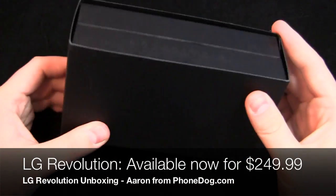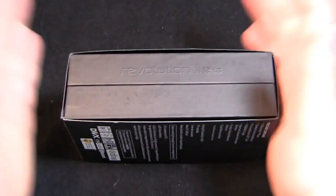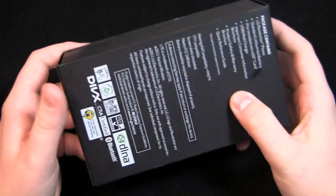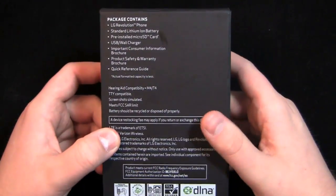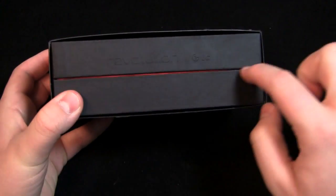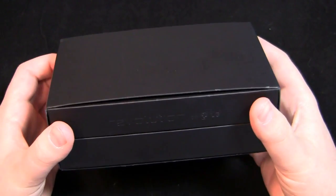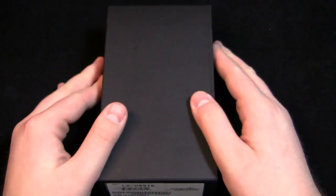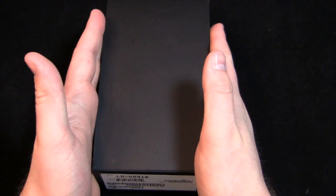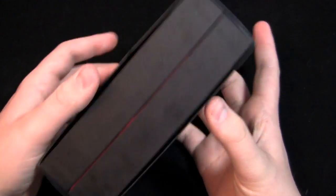Here it is, the LG Revolution, Verizon's third 4G LTE device behind the ThunderBolt and the DROID Charge. Another LG device, second high-end smartphone, at least after the G2X, and another 4G device on the nation's largest carrier. So let's see what the package contains here. The phone, battery, micro SD card, wall charger, and all those instruction manuals that you know and love. And they've got this whole black box with red inside trend going with the 4G devices. At least that's what all the others have come in so far. And I think it's a pretty good look. It kind of distinguishes the 4G devices from the 3G devices. But anyway, to go over some tech specs, 1 gigahertz processor, 4.3-inch display, 5 megapixel camera that's capable of shooting 720p HD video, and Android 2.2 with LG's custom UI.